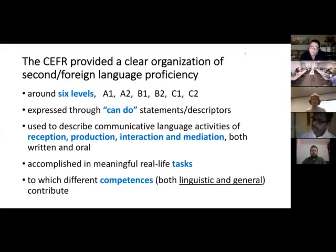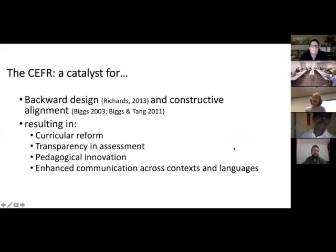All these are in the written and oral modes. They are accomplished in meaningful real-life tasks. We talk about an action-oriented approach, and these tasks and this proficiency contribute to different competencies that are linguistic, which we know can be grammatical, vocabulary, etc., but also pragmatic and sociolinguistic competencies and general competencies. Every person is seen in a holistic way, having linguistic competencies, but also competencies that you acquire through life, not necessarily just through the study of language. And they all contribute. What has the CEFR done so far? Well, it has been a catalyst for changing the perspective, adopting a backward design.